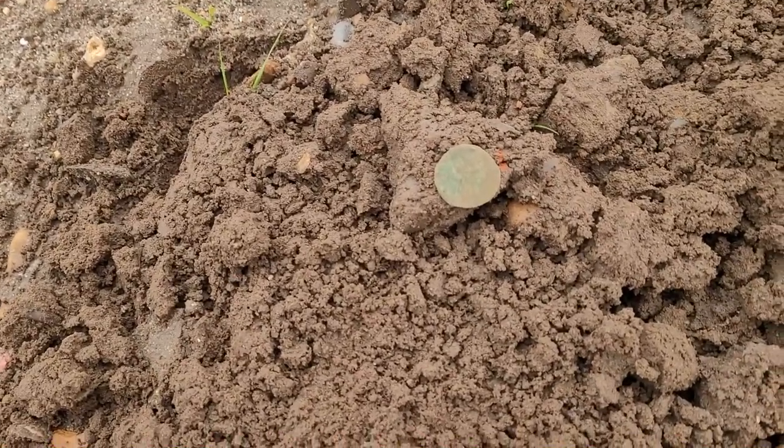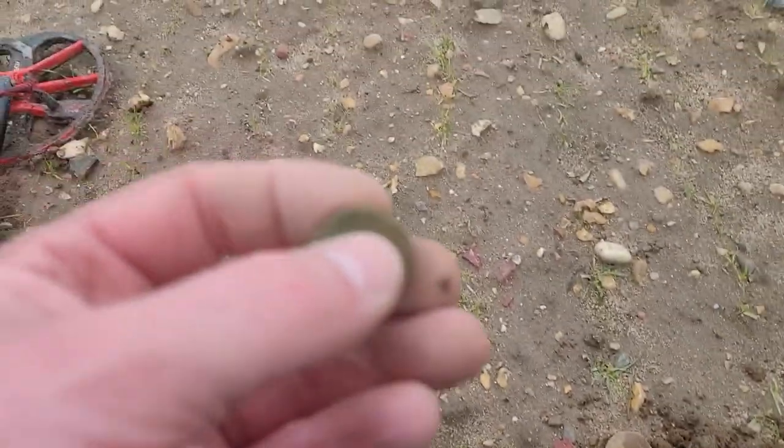Well, still out in this field. And got another good signal here. I don't know if you can hear me with the wind blowing so hard. This looks different. I don't know what this is. This may be a new coin for me. It's ringing up. I'm not live digging these because a lot of times these coppers are so wiped.